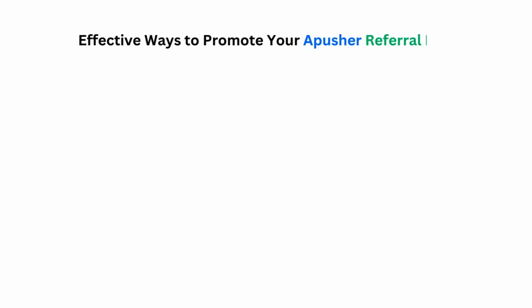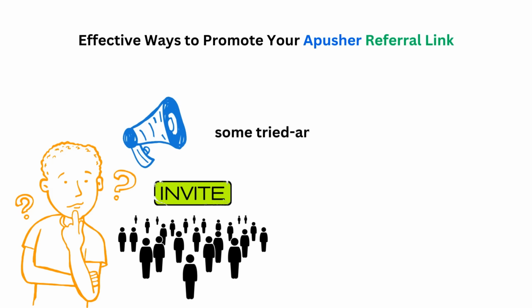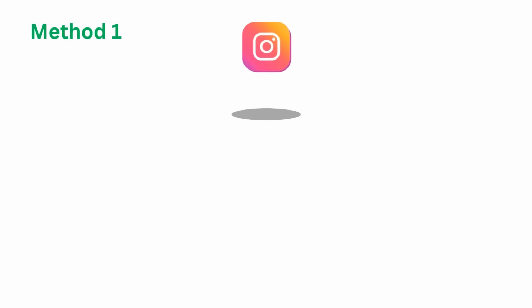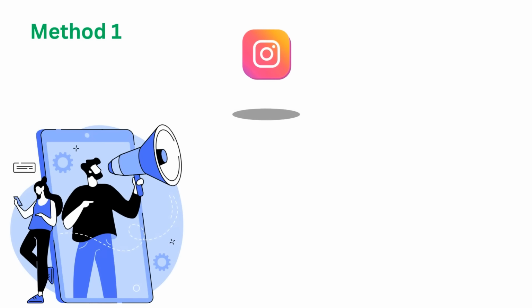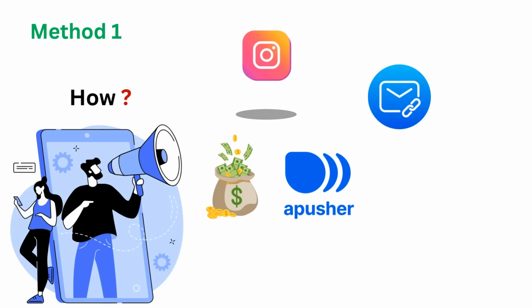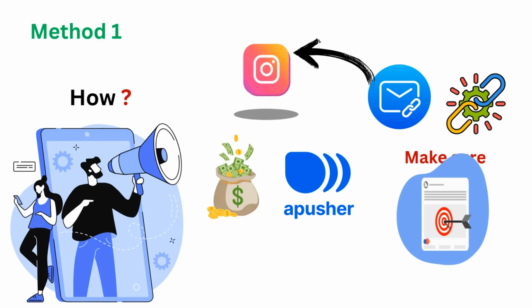Effective ways to promote your Apusher referral link. Now, if you're wondering how to get the word out and invite as many people as possible, here are some tried and true strategies. Method 1. Instagram. Create engaging posts that showcase how easy it is to earn with Apusher. Follow this up with an email campaign linking to your Instagram post and including your referral link. Make sure your content resonates with your target audience.